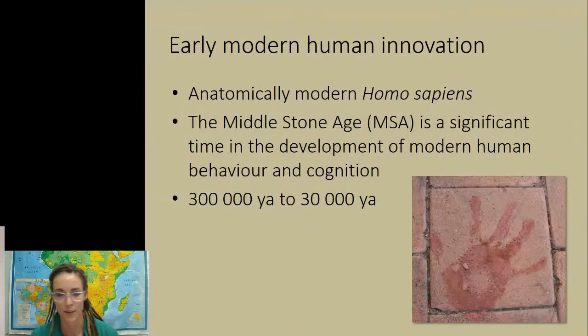So that's my handprint. It's not some fancy rock art panel from the Middle Stone Age. So yeah, as I said, we're talking about anatomically modern Homo sapiens, but there's a lot of debate as to whether at this time, from about 300,000 years ago, we humans at that stage had the same cognitive abilities as us now. And we're seeing a lot of innovations in the archaeological record, especially from about 150,000 years ago, that suggest there were important changes happening, and that comes along with the regular use of ochre as well.